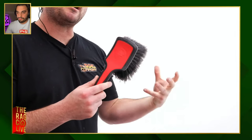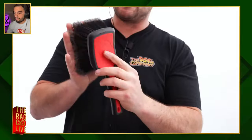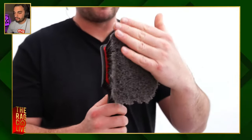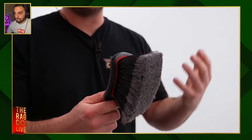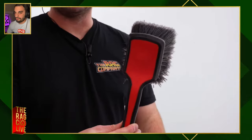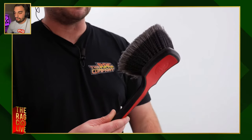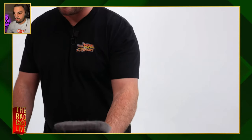If they're too soft, then they're not going to actually clean anything, right? So what I like about this particular brush is that it has that perfect medium grain of stiffness that's going to be able to agitate things like Brake Buster, agitate things like Magic Wheel Cleaner, and really provide a nice deep clean. Again, another really nice tool. I like the way it feels in the hand, and it's going to cover a lot of surface area.